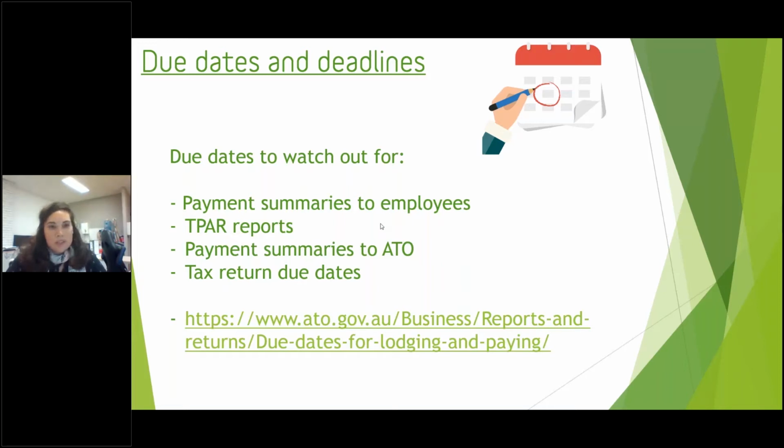And we talked about tax return due date. So you do have roughly until May. It depends. If you haven't been lodging on time, you might only have until October. Please feel free to get in contact with us and let us know when you'd like your tax return to be lodged as well, particularly if you do want it to be lodged within the earlier months. Then we can start scheduling it in and making sure that we allow time for it.